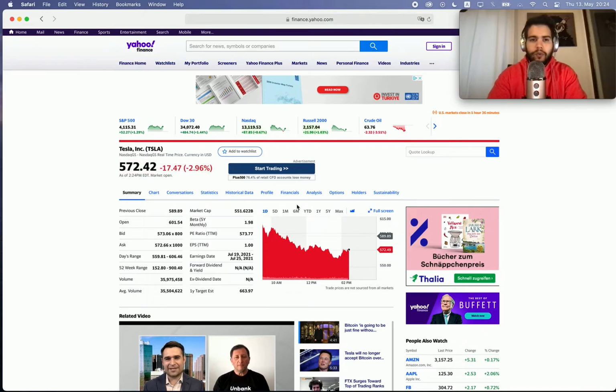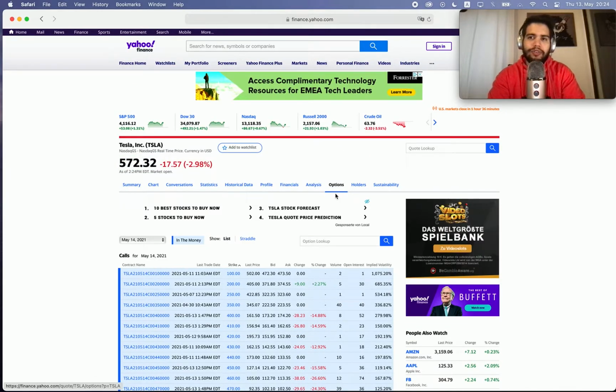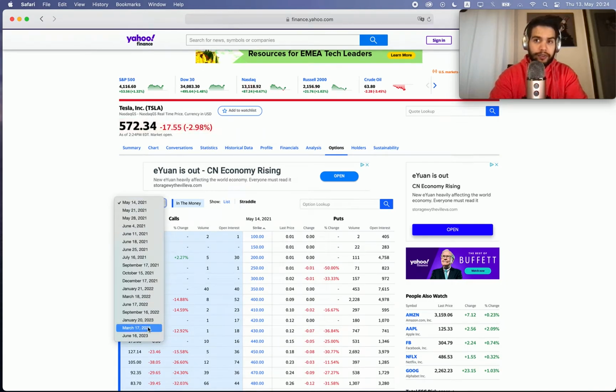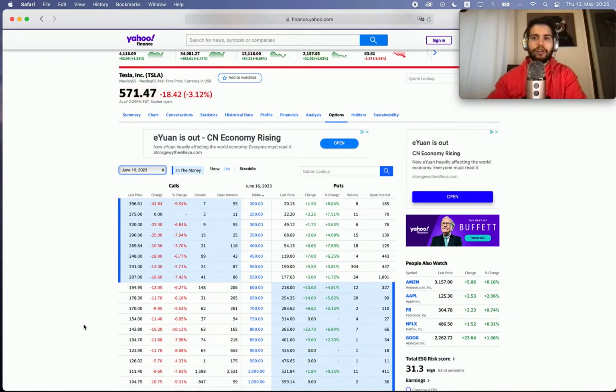So we're in Yahoo Finance, we select the ticker, Tesla. We go to the option chains. How this works is you basically go to the straddle view, because you have two options here, and then select, for this trade that I want to show you, June 16, 2023. This means 2 years from now. So you have plenty of time to see how this trade works.